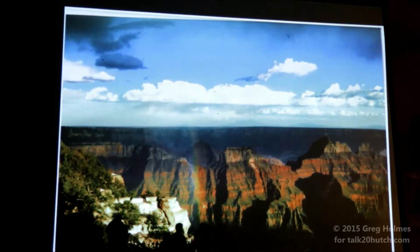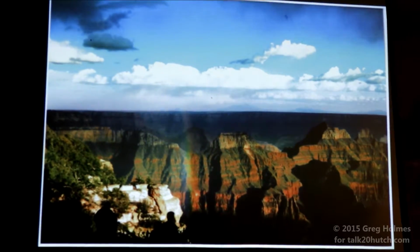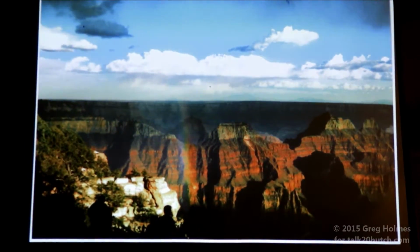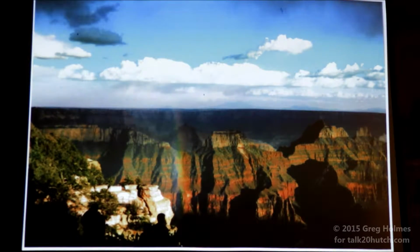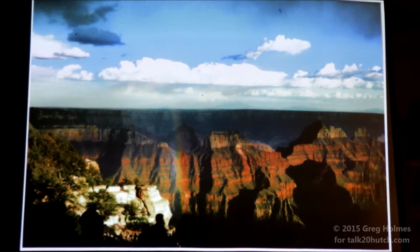It's the largest canyon on the earth. You can see the geological history of the earth in the exposed rock layers. It was formed by the movement of the earth's tectonic plates and the carving force of the Colorado River. The depth of the canyon ranges from 1,000 to 6,000 feet.